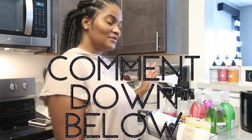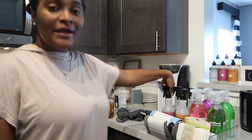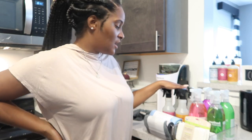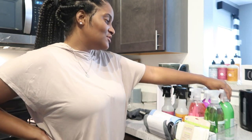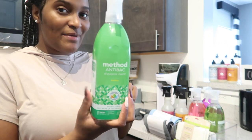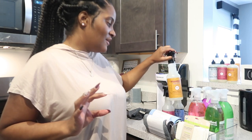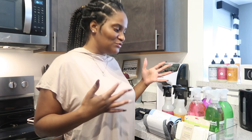Which cleaning product do you prefer, Method or Mrs. Meyer's? If I'm giving my honest opinion, I'm in love with Mrs. Meyer's, especially the fall scents. But Method is my baby. I usually turn to Method, especially for the anti-bac and for the deeper cleans. And Mrs. Meyer's for me is more like a wipe down because I'm really using it for the scent. It still does the job, but I'm really using it for the scent.